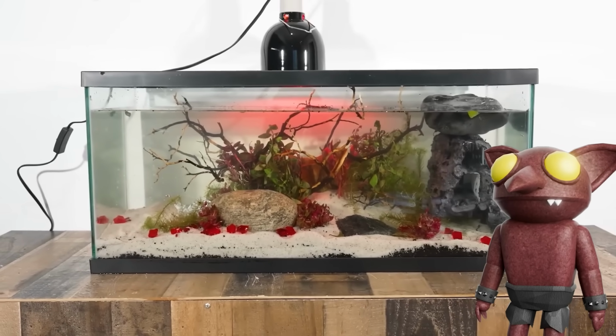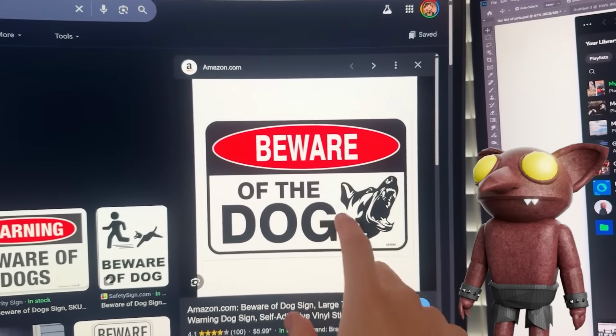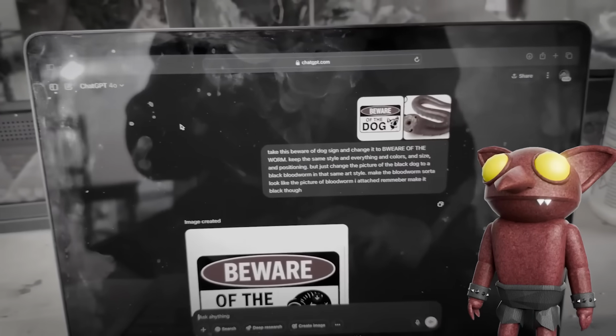Now for the final touch of this tank. What I did is I went and found this cool picture of a beware of the dog sign, and I went and asked AI to change it to a beware of the worm sign.